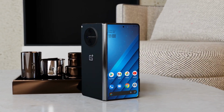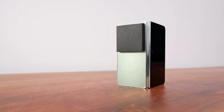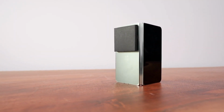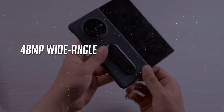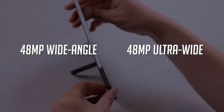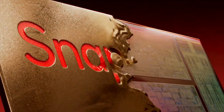But we can't unveil all the secrets just yet. Unfortunately, the camera housing remains a well-guarded secret, covered during the interview. However, previous rumors hinted at an impressive camera setup, including a 48MP wide-angle lens, a 48MP ultra-wide shooter, and a 64MP telephoto lens. Powering this beast will be the Snapdragon 8 Gen 2.